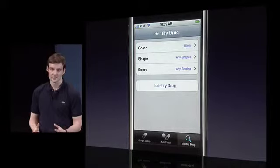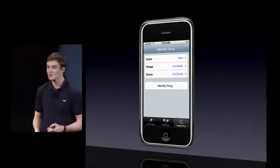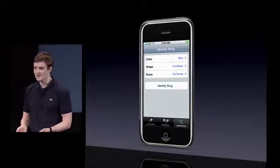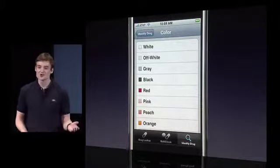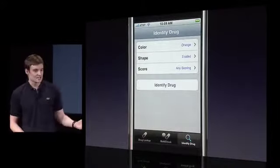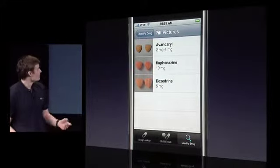Finally, we were able to take advantage of the richness of the iPhone UI to prototype some brand new functionality in the form of our drug identifier functionality. Now, this supports the case where a patient may come into a doctor's office and say, hey, I'm taking this orange 3-sided pill I found, but I'm not sure what it is. And the doctor can enter those criteria into the Epocrates RX application, tap on Identify Drug, and they'll be brought to a list of matching medications.